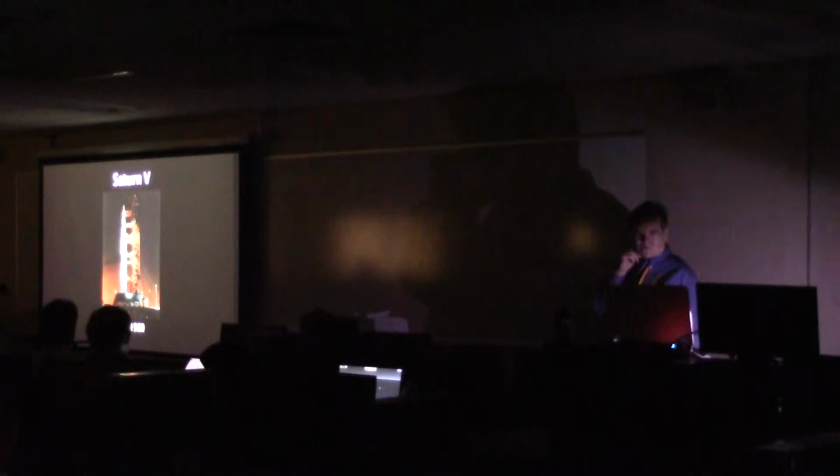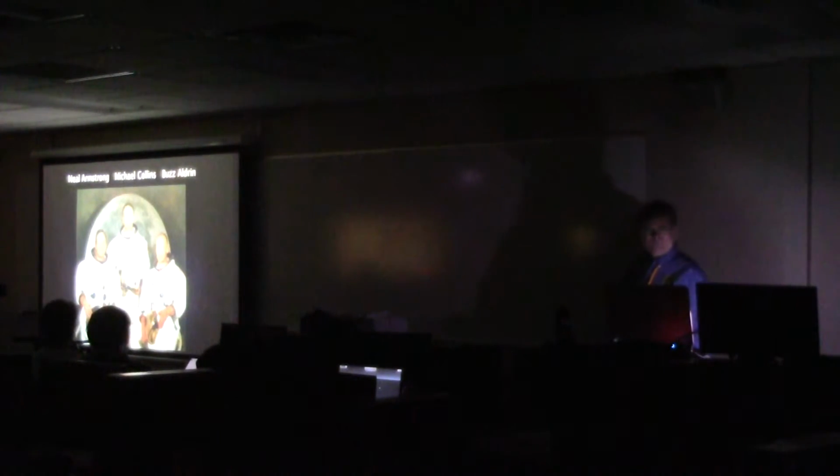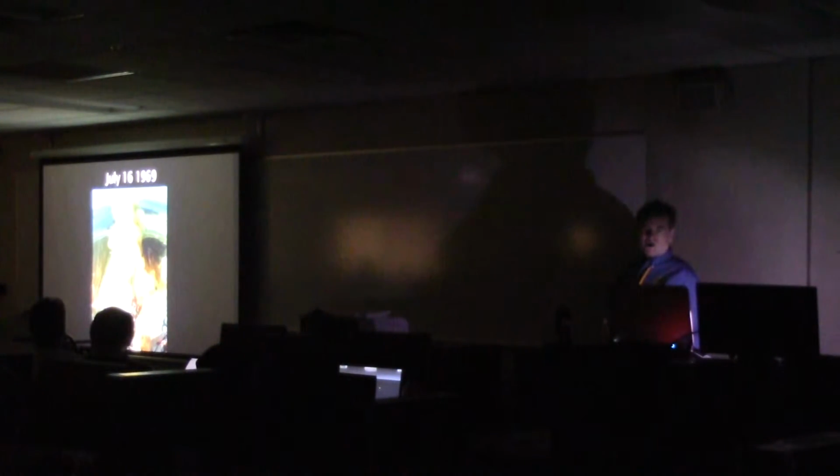And it was a Saturn V that was used to send us to the moon. July 1969 was liftoff. And the lucky guys were Neil Armstrong, commander. Michael Collins was the command module pilot, and Buzz Aldrin was actually the Lunar Module pilot, though it was Neil Armstrong who was going to do the actual landing. Takeoff was July 16th.